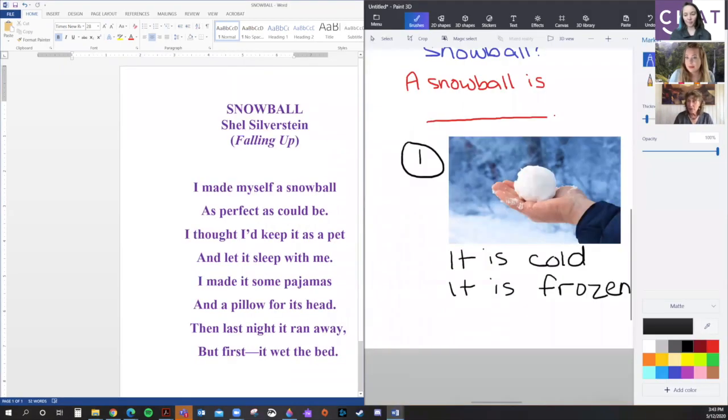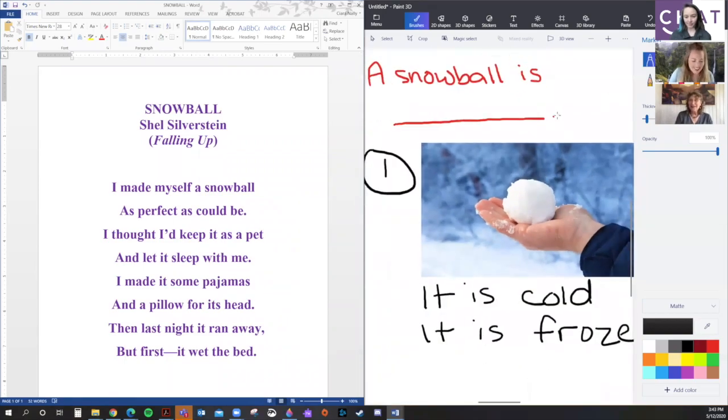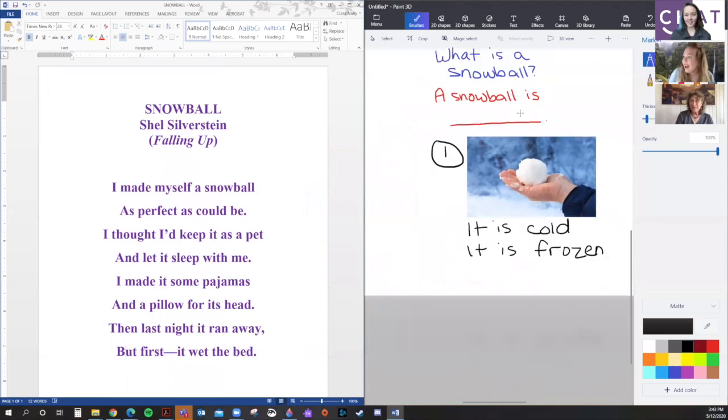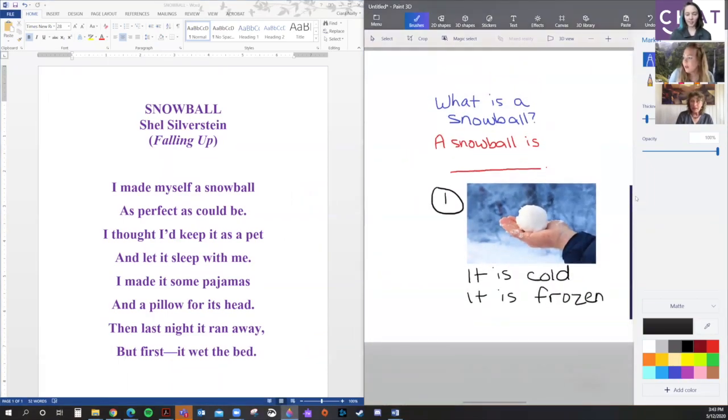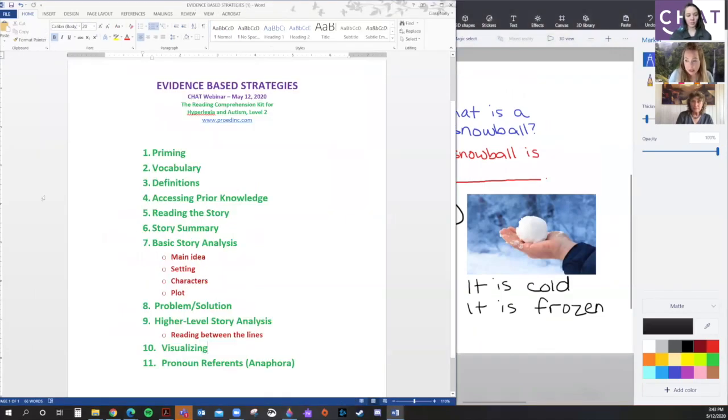So Ciara, you have some illustrations that can be used. Okay, that's a snowball. I think we were just brainstorming how to build that schema. And so I'm going to be going through this hierarchy that Phyllis put together, and right now we are working on these first 4 things. So we've been given a new text, and now we need to build schema and create background knowledge.